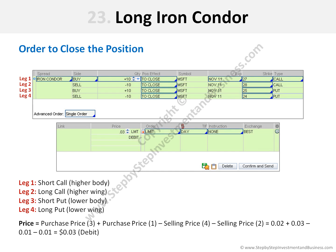On the other hand, here is an example of the order we must enter to close the position. It is an order with 4 legs. Leg number 1 consists of buying the calls of the higher body. Leg number 2 consists of selling the calls of the higher wing. Leg number 3 consists of buying the puts of the lower body. Leg number 4 consists of selling the puts of the lower wing. The entered price is given by the difference between the purchase and selling prices. In this case, 0.02 plus 0.03 minus 0.01 minus 0.01, which is equal to 3 cents. This is the money, expressed per share, that will be debited from our account when the order is filled.